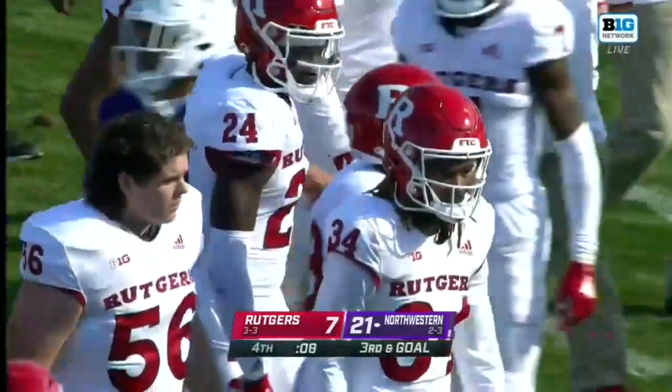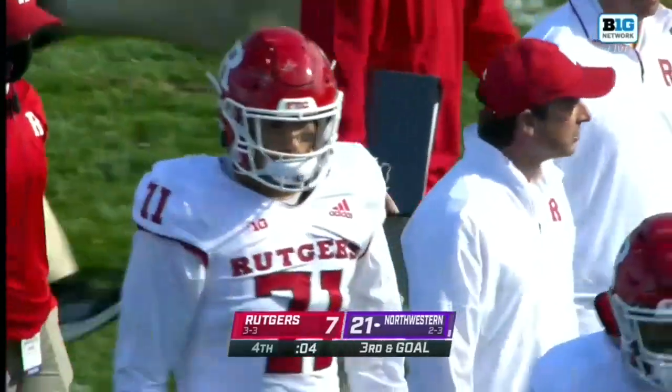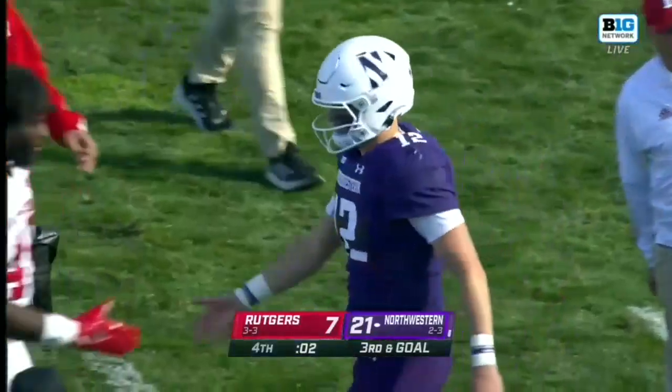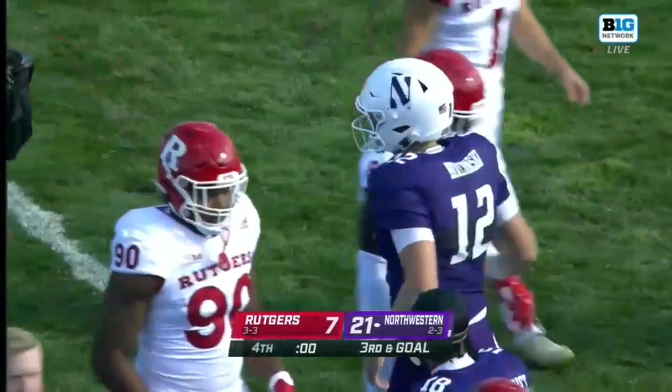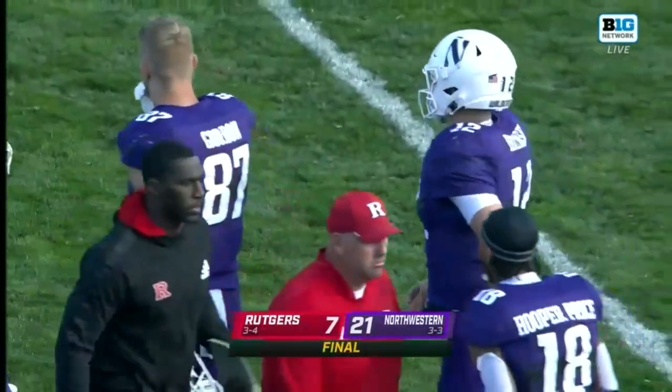Yeah, both these guys have great respect for each other and their programs and what they're trying to build. And of course, Pat's well into his build, and Greg is on the front end of his build. They have won 3 straight to start the year, but now Rutgers has 4 straight losses.